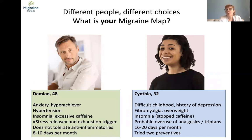So you can imagine, just to illustrate a bit what I mean, that your personal therapeutic plan will be very different depending on who you are. So here I show you two completely fictional examples. Damien, so Damien's a guy, he's 48. Men have migraines too. He's a hyperachiever on the anxious side. He really wants to do things perfect. He has hypertension, and he doesn't sleep very well, poor Damien, and he drinks tons of caffeine to go through the day. And then when he has a release after a big rush at work, then poof, the migraine hits.